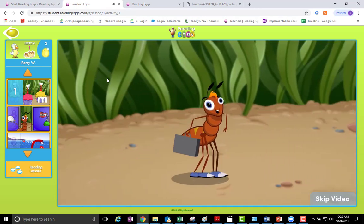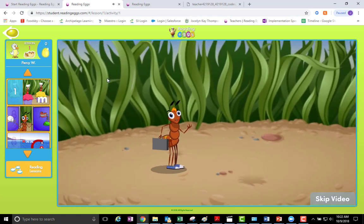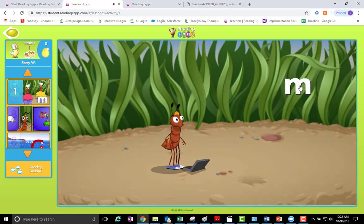So you can come here, and this is exactly what the students are going to see. And I'm going to show you the sound like in mouse. And so they're treated to these cute little educational games through here. And it's helping them develop these very emergent skills as a reader and associate those phonics with one another.